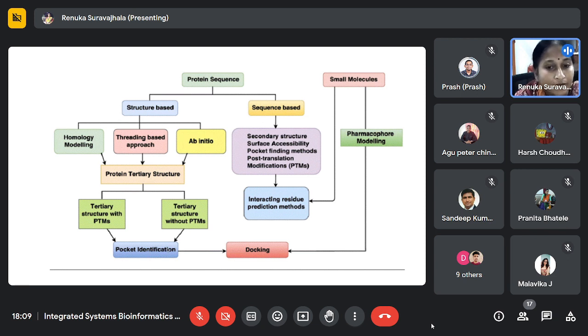If we have a structure of a protein, then you can automatically use the databases which are available in the EMBL and as well as in the RCSB database. The Protein Data Bank is already available. You can find the structures of those proteins, but it is very important which structure we are going to choose for our docking studies. That also plays a very important role.